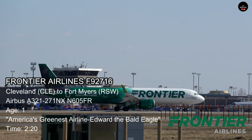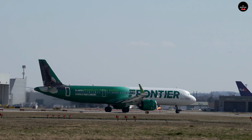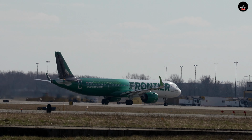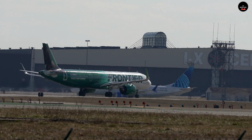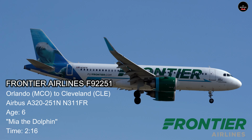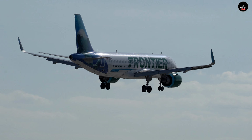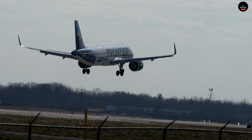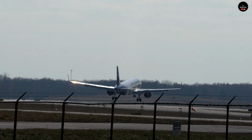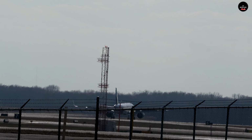Frontier flight 2716 heading to Fort Myers, Florida. Got another Frontier inbound we'll probably switch to. That flight will be inbound from Orlando. We'll probably switch and get Mia the Dolphin here. It's Mia the Dolphin. A320neo inbound from Orlando. Always a chance we get them both in the same shot. Now the 321 is off the ground and running.